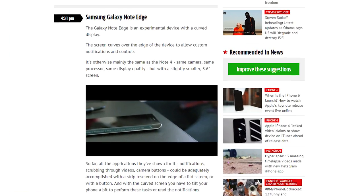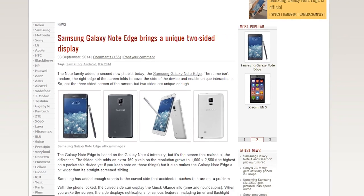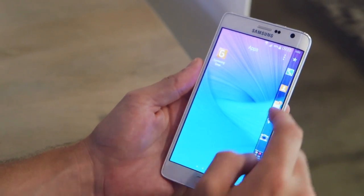Up next is the Galaxy Note Edge, probably the most intriguing device so far to me. It's got a curved display on the right-hand edge. This allows for custom controls and notifications.